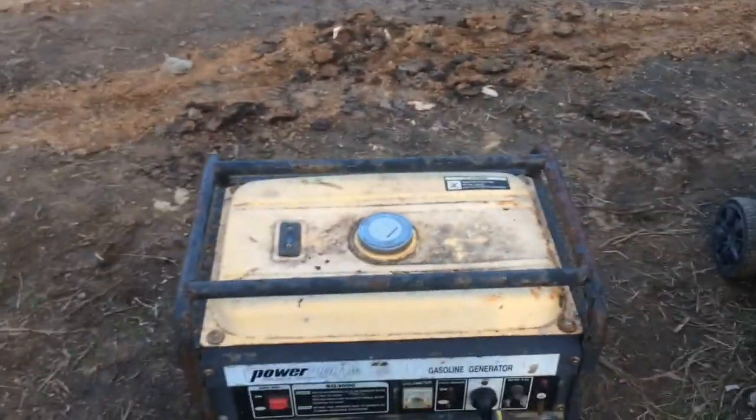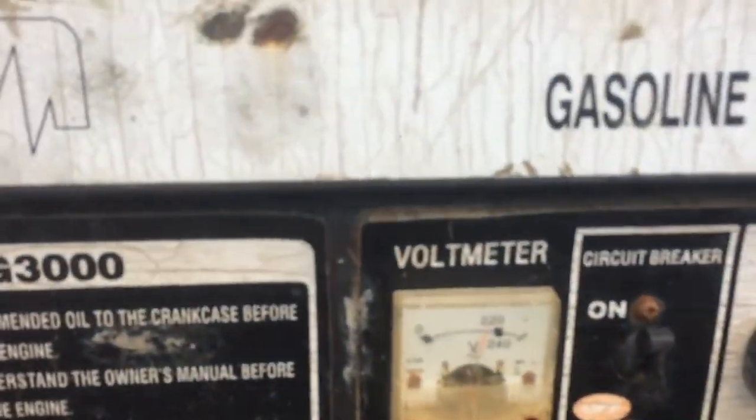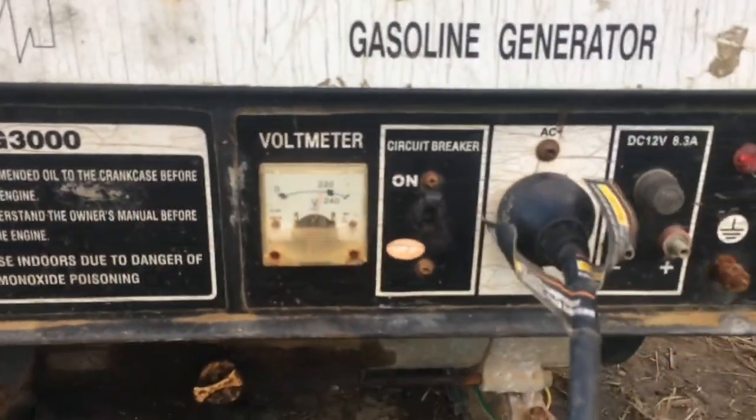Sounded hopeful. Oh, lovely! Well, who would have thought? Okay. Bolts. Oh, but the choke's still on, of course. Let's turn the choke off. It's gone off automatically. I just got a throttle.